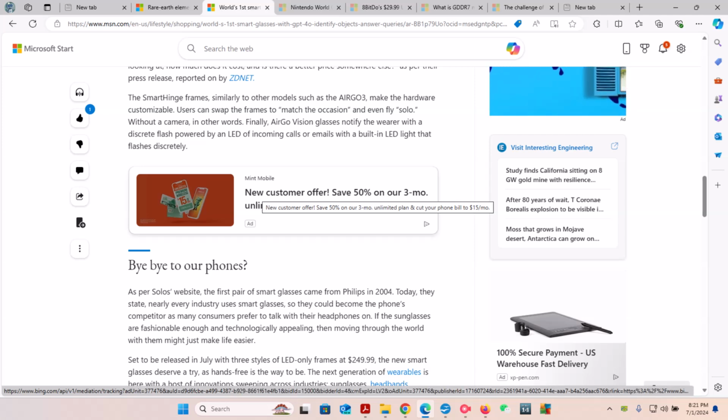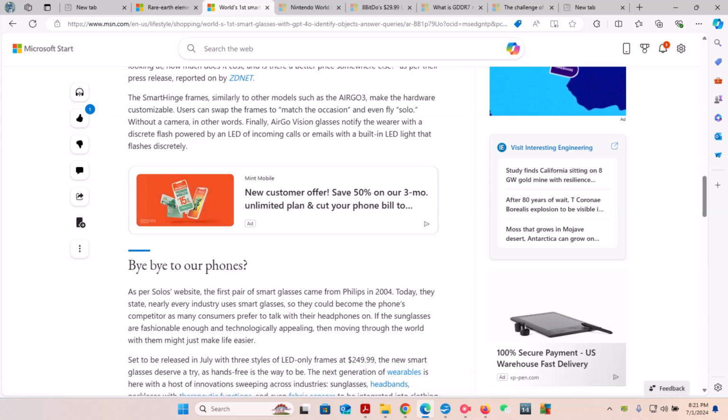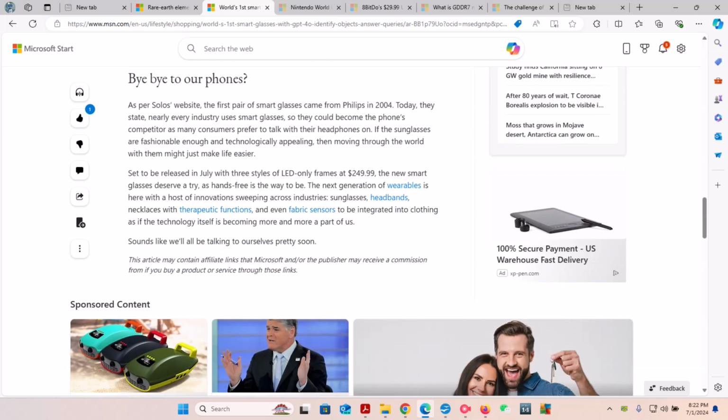The smart hinge frames, similar to other models such as Ergo 3, make the hardware customizable. Users can swap the frames to, quote, match the occasion, unquote, and even fly, quote, solo, unquote, without a camera, in other words. Finally, Ergo Vision glasses notify the wearer of incoming calls or emails with a built-in LED light that flashes discreetly. Bye bye to our phones.